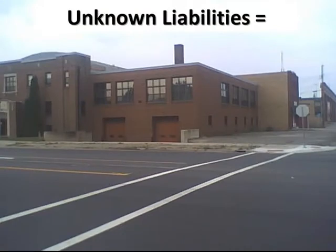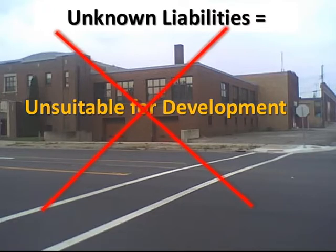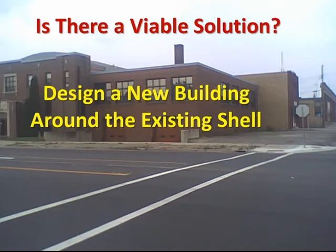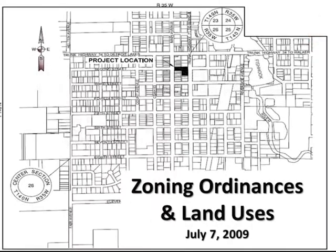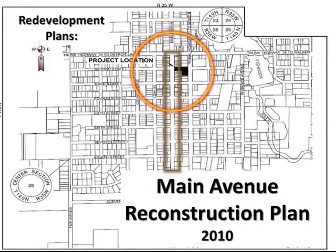These unknown liabilities rendered the property unsuitable for development, and it was too expensive to demolish, so it just sat vacant for 20 years. The solution is to design a new building around the existing shell. So you're going to see here the process of redesigning and repurposing this facility for a new use as a regional arts and event center in downtown Park Rapids.